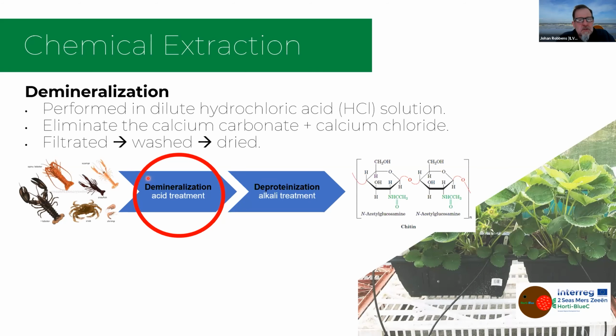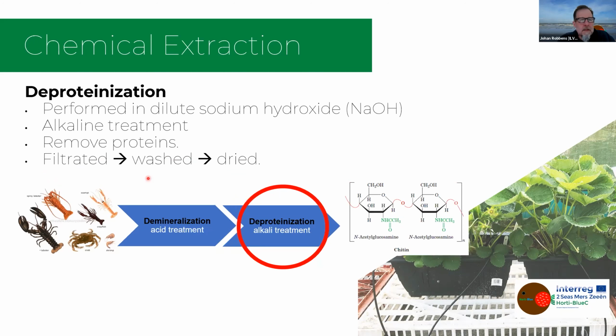The general principle of our extraction has 2 parts. We have a demineralization part in which we treat the shrimps or the shells or a paste of it with hydrochloric acid. This eliminates the calcium carbonate and the calcium chloride, and that paste is then dried. On that, we do a second treatment, the deproteination step, in which via sodium hydroxide we remove the proteins. Then we again dry that paste and end up with a kind of powder.